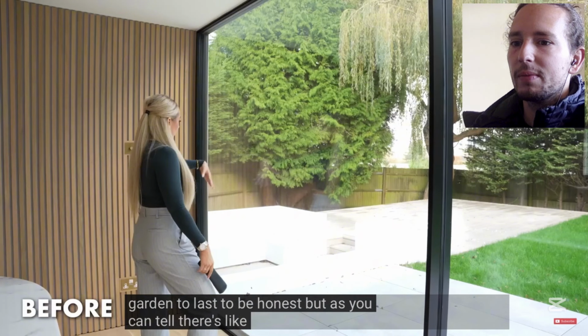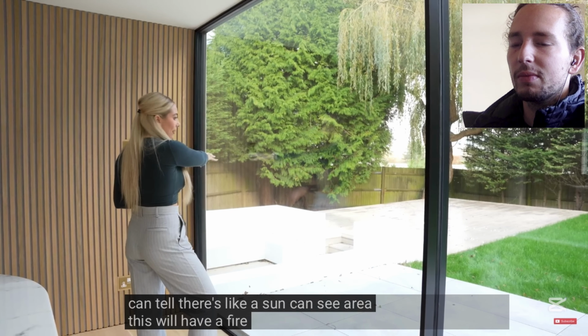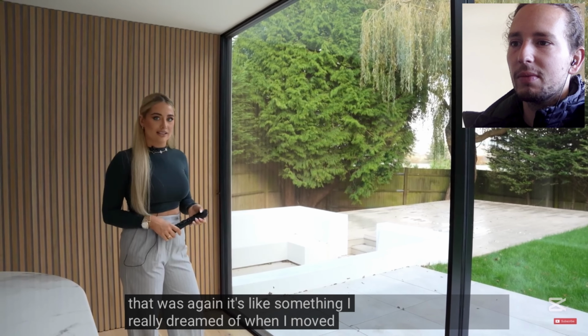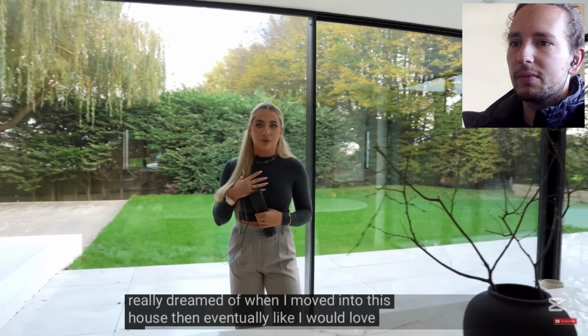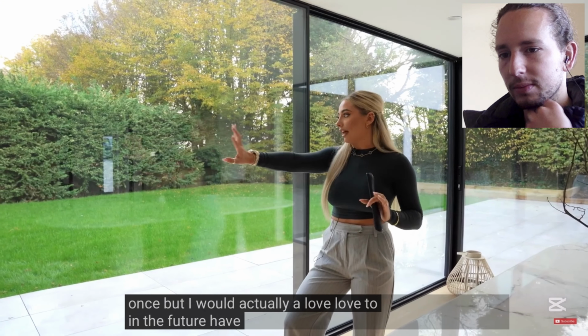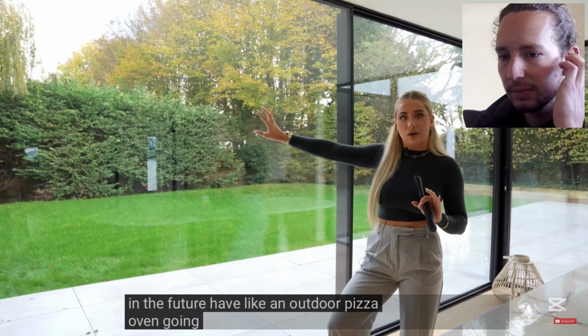As you can tell, there's like a sunken seat area. This will have a fire pit in the middle. That was, again, something I really dreamt of when I moved into this house. Obviously, I can't do everything at once, but I would love to in the future have an outdoor pizza oven going along there.